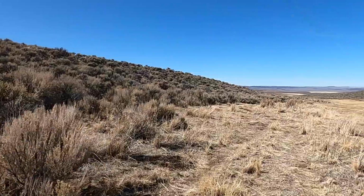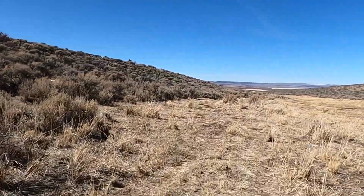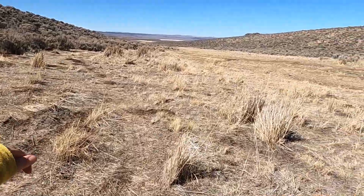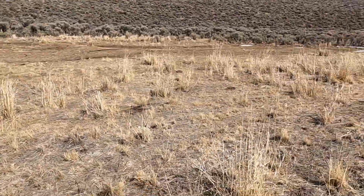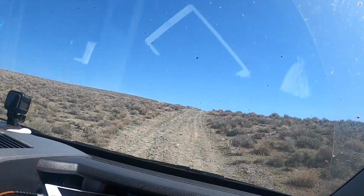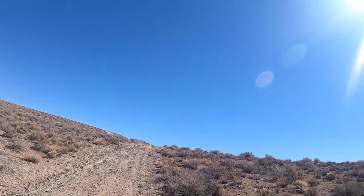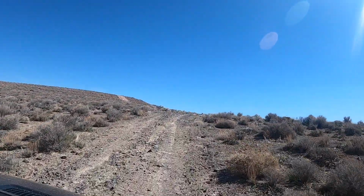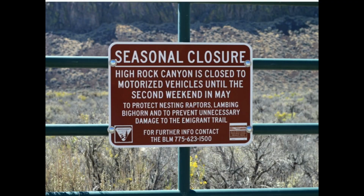This is the road we were driving down, which eventually turned into nothing. Come on, buddy. All right. Fill you in later. One of the highlights of Black Rock Desert overlanding is driving through High Rock Canyon. Woohoo, right? Wrong. I'm walking. Well, we're not having a great day.